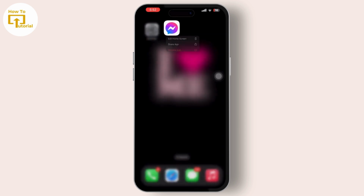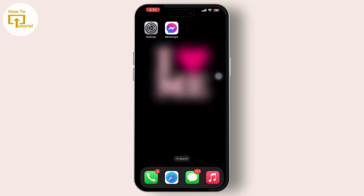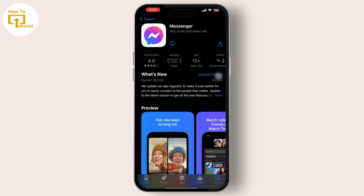So on the home screen, tap on your Messenger and tap on the Remove App option and delete it. And simply go to your App Store and reinstall the Messenger app. This can sometimes resolve persistent issues with the app.